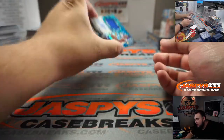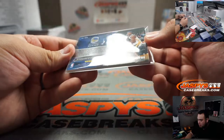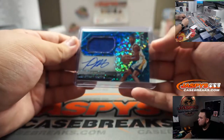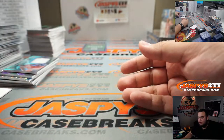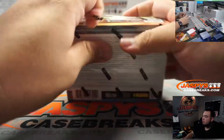And the last one here is a Patrick McCaw for the Golden State Warriors. Little jersey auto. 23 out of 99. Golden State Warriors with that one, Kang. Alright. Let's go to Contenders Optic box.